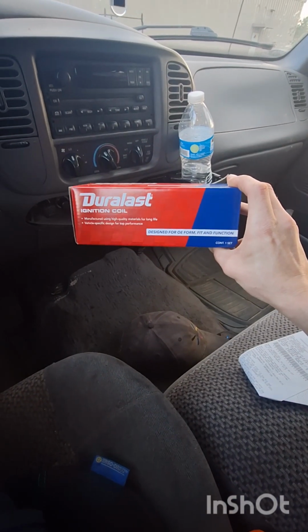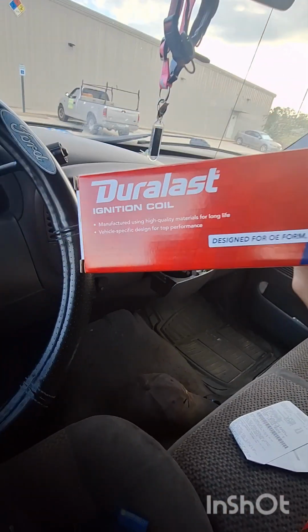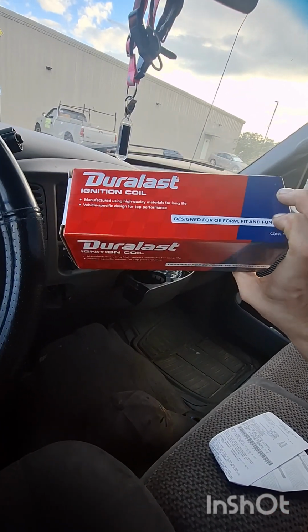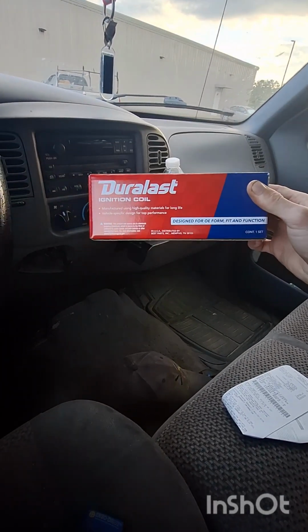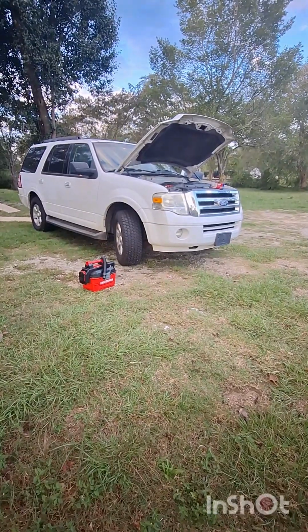Alrighty guys. We got the new ignition coil from AutoZone. It was going to be like $50 after taxes, but I had a $20 credit, so I got it for $28.59. Let's go home and put this bad boy in so Dad can get his truck back running the way it's supposed to.